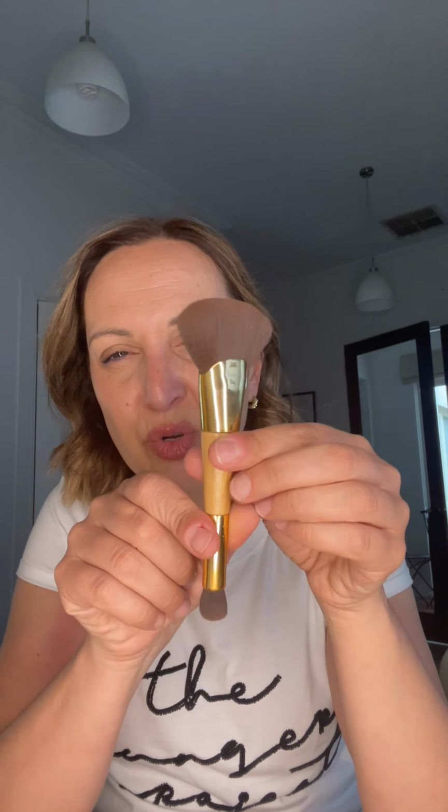And what brushes do I use? Well, I've got this Tarte contouring brush. It's okay. It's a little bit big. In my contouring craze, I also bought lots of brushes, and this was one of them that I've kept. It's got a small side for noses. Look, it is okay. It's not absolutely my favorite, but it does the job. I like it because it's flat this way, and I like the shape of that.